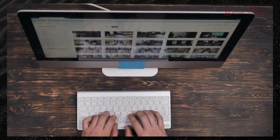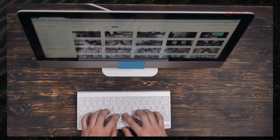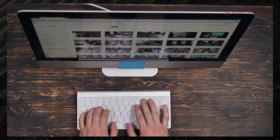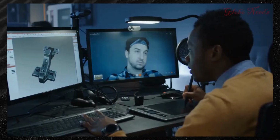Hi everyone. Today we're going to take a look at the 5 best monitors for photographers in the market for this year. First, we're going to show you our 5 best picks, then we'll talk about what you should look for before buying a monitor for photographers.